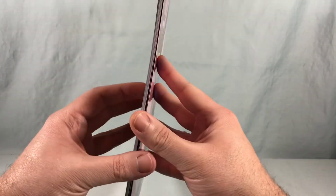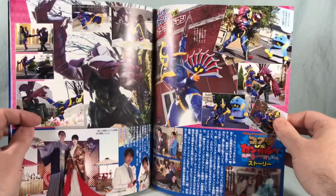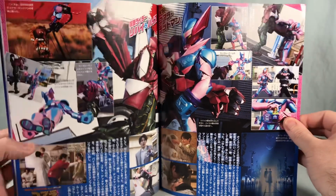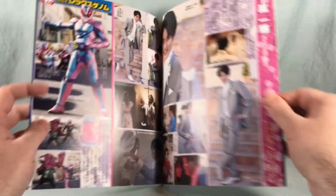So we're going to go ahead and just take a quick look through this. It's really mostly just kind of like a picture book. I'm assuming it's giving me the events of the Hyper Battle DVD itself, which I have not seen. I'll have to see if I can find that somewhere. But I love this form. I think the form looks really, really cool. So we'll just page through this.